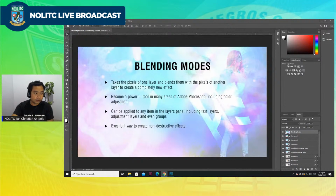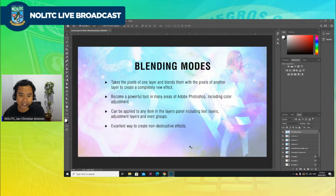Okay, so again, our objectives. First, we have to understand what blending modes are. Minsan narinig lang natin yung terminologies, pero medyo hindi pa natin alam kung paano gamitin yung blending modes. Akala natin kapag gamit ng opacity o fill, nagbe-blend na yung layers. Pero hindi natin alam na meron talagang effects or tools para maging effective yung pagbe-blend natin ng mga layers.